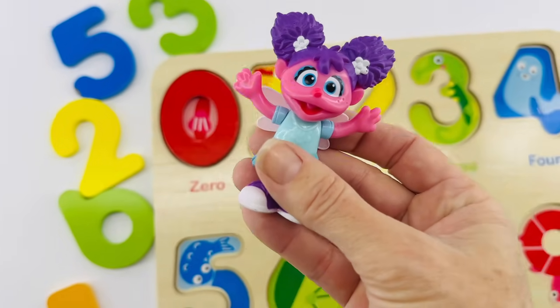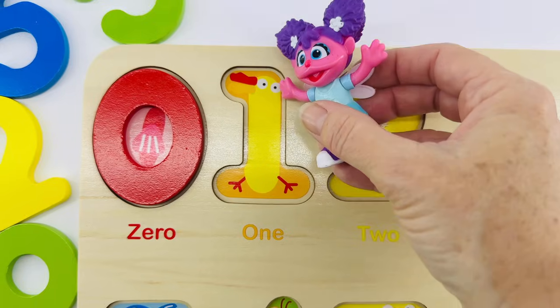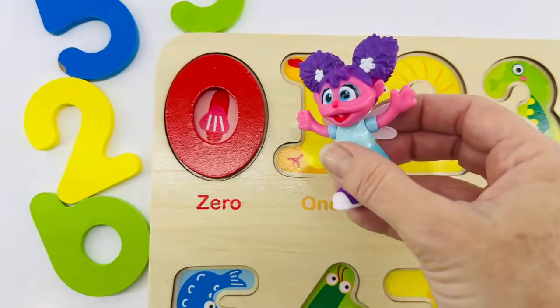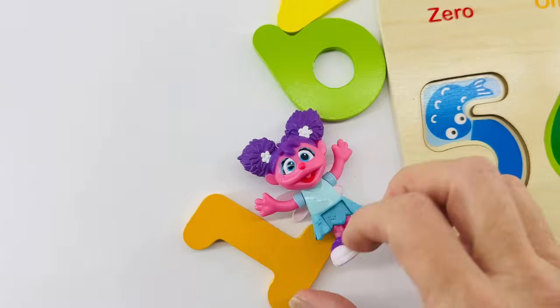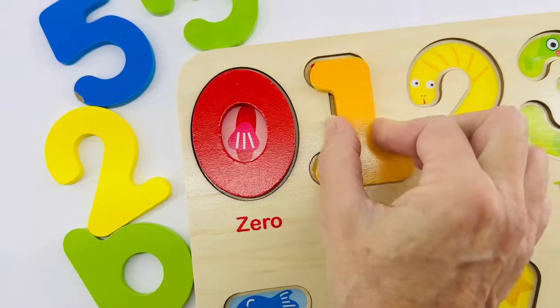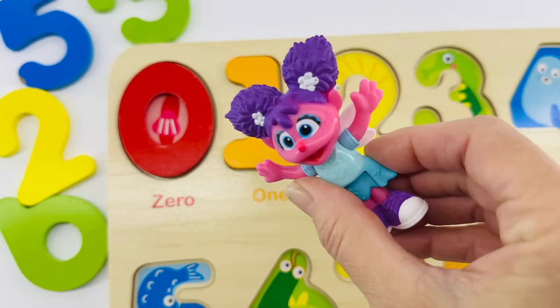You will? Thanks. Okay, it looks like number 1 is long and skinny and yellow. Where is number 1? I think that's it. It looks more orange though. Okay, number 1. What does number 2 look like?